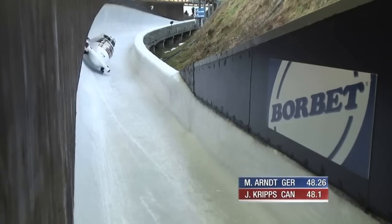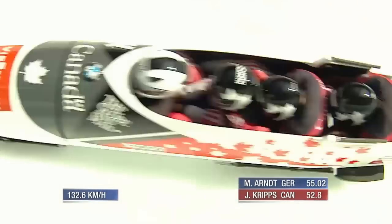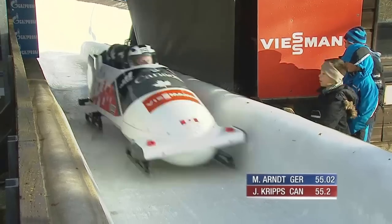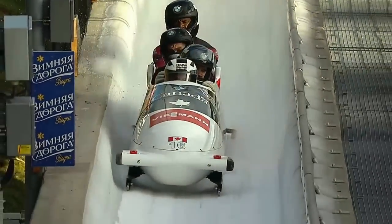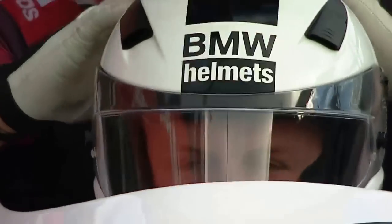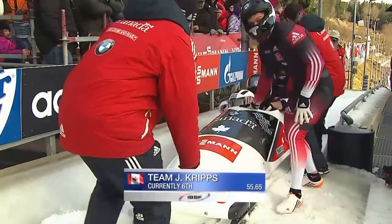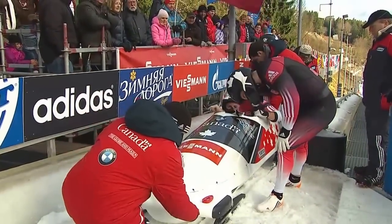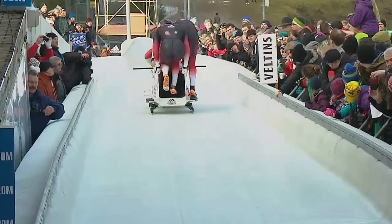Well, Florschutz's team ran it so long and they got in clean. 32.6 isn't bad considering how they started this run. Yeah. 6,300's back. He was only 0.6 back after 2 runs yesterday. He's more than that after 1. It's a long 3 days of racing for these athletes. You know, they train for 1 4-man race and 1 2-man race per weekend. Yeah. At the Olympics, it's a little different.